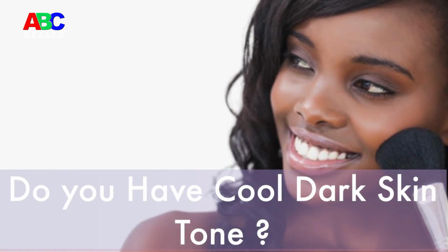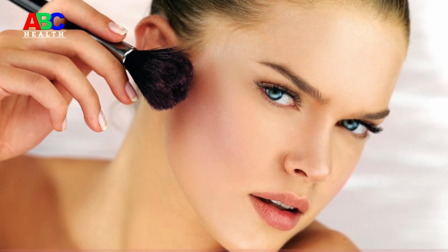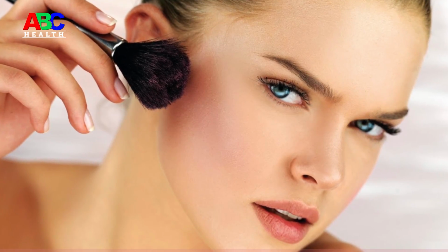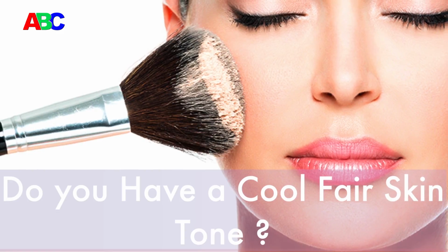Do you have a cool, dark skin tone? If your skin is cool and dark, you will want to choose tangerine to a berry color to add some pop to your cheeks. The perfect blush on any skin tone is a blush that looks like a totally natural flush of the cheeks.